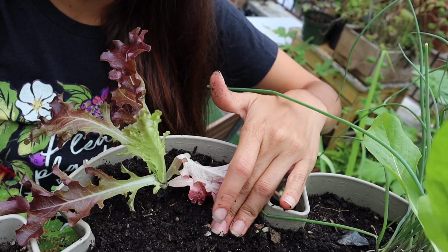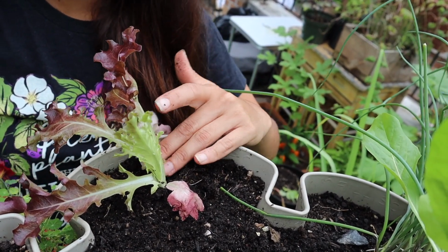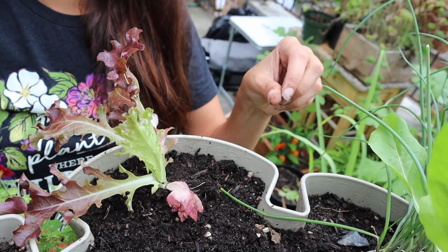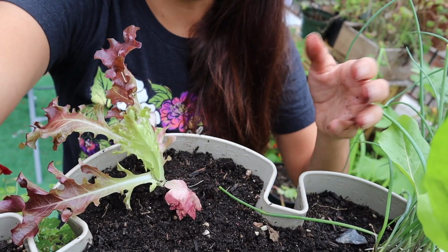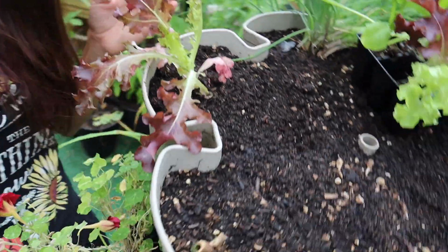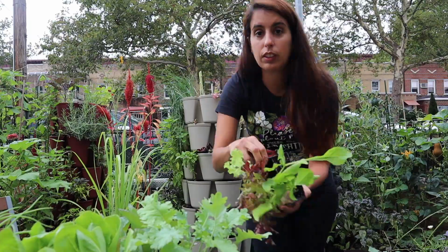I'm going to put one plant per pocket. You can put more than one, but I found that with lettuce it grows so nicely that one will just give me enough leaves that I don't need to put multiple in there. So one beautiful little lettuce now has a new home. Now I'm going to go ahead and plant the other ones in these other pockets right here.